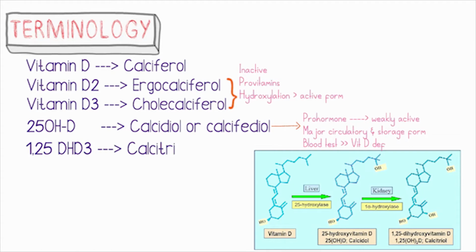1,25-dihydroxyvitamin D, also known as calcitriol. It is the potent and activated form which is made from calcidiol in the kidneys. Generally, it is not a good indicator of the vitamin D status as it has a short half-life and it does not typically decrease unless the vitamin D deficiency is very severe.